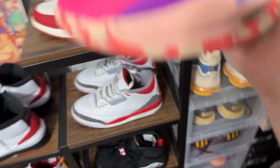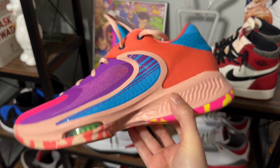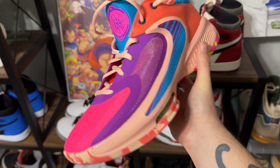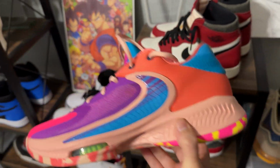Then I got this one. I both love and hate this shoe. This is the Giannis Freak 4 in this very cool colorway. I really do like the colorway and the color blocking in this one, but it is one of the least supportive shoes I've played in.